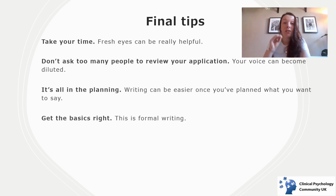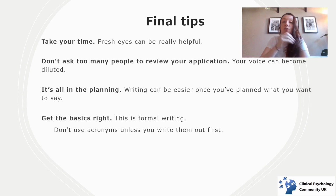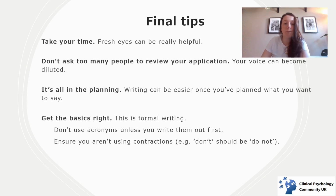Getting the basics right. You have to remember that this is formal writing. Your writing is kind of like an academic writing audition. So there are lots of little things that you should not do. Like you should not use acronyms unless you write them out first. You can just about get away with NHS. You might get away with CBT. MDT is one that everyone knows, but in academic writing, you need to write this stuff out first. So you need to write multidisciplinary team and then in brackets, MDT, and then close brackets, and thereafter you can use MDT. So little things like that.